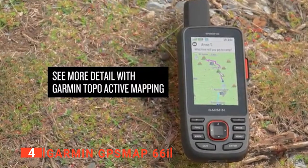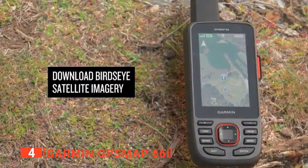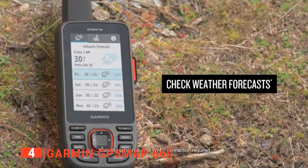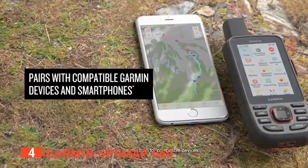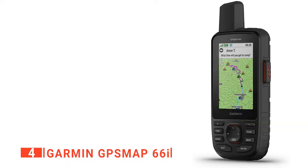You get access to the mapping technology I mentioned, but you also have two-way messaging and an SOS system, similar to the Garmin InReach Mini, which means you can contact the outside world even without a cellular connection in the wilderness. You won't have to worry about getting in trouble with nobody to get in touch with.